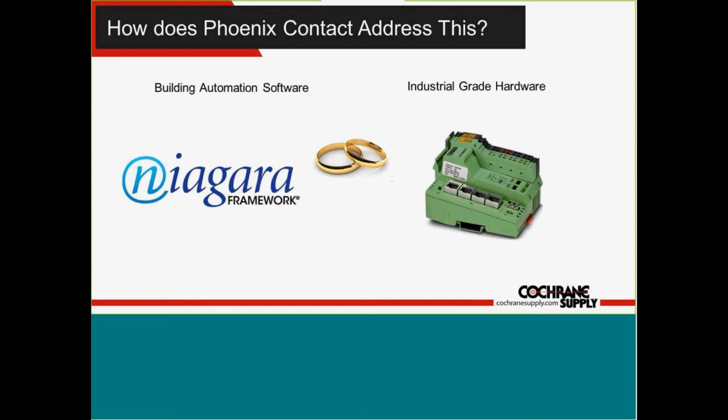So we're happily married, and we're moving forward with that marriage. But it's an industrial grade application for Niagara-based systems. What we're trying to do is offer you a controller that meets a lot of the standards needed for industrial applications, as well as a more robust, higher quality hardware piece for applications with a higher level of criticality, so you have the best hardware that can be used. And then we are also giving you the ability to bring Niagara into that world.